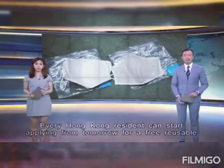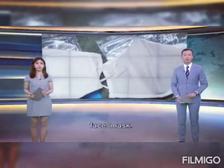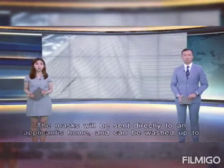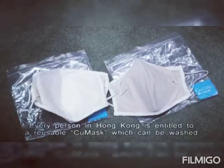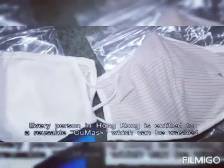Every Hong Kong resident can start applying from tomorrow for a free reusable face mask. The mask will be sent directly to an applicant's home and can be washed up to 60 times. Every person in Hong Kong is entitled to a reusable Q mask, which can be washed up to 60 times.